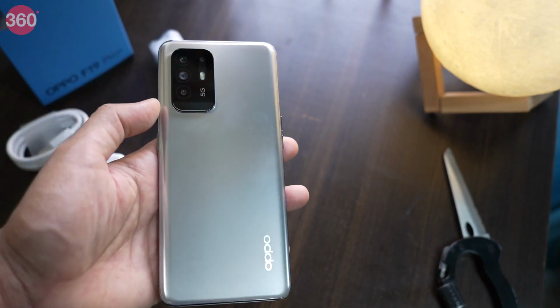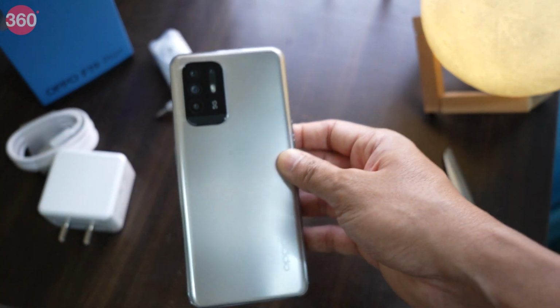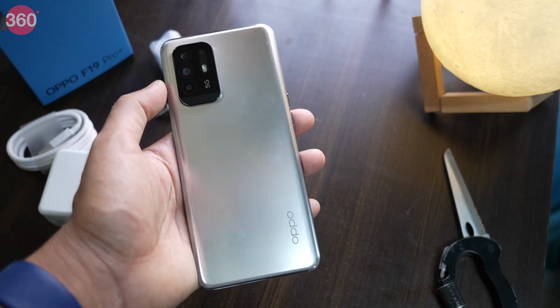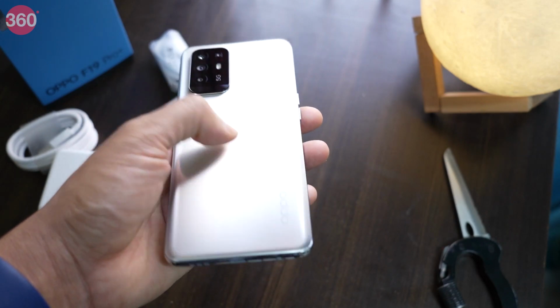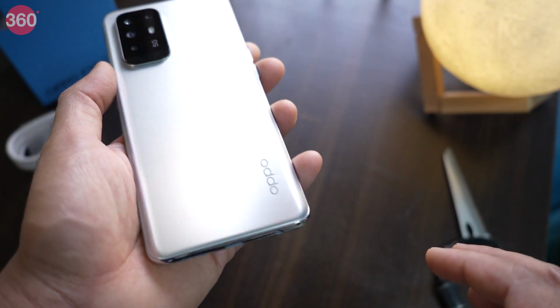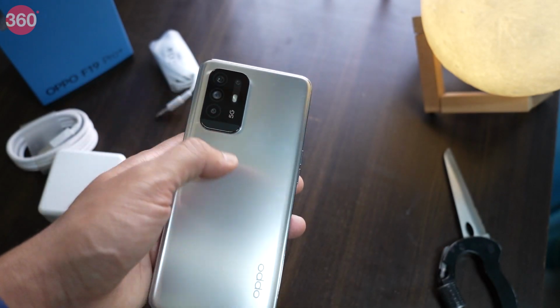There are two colors available for this phone. This is the space silver, as you can tell, and it's also available in a fluid black. It looks a little bland if I'm being totally honest, but of course if you're using it in the day and if light hits it, you do get this nice reflective finish. So I guess that's all right. It does pick up fingerprints slightly, although the smudges aren't readily noticeable due to this color. So I guess that's a nice thing.